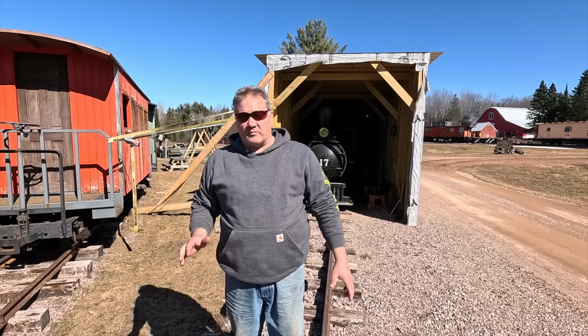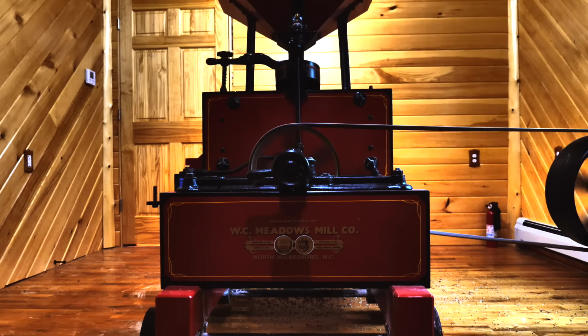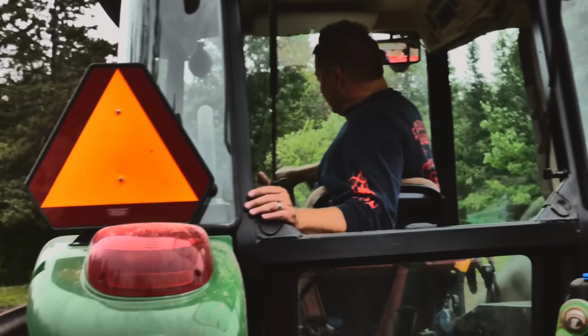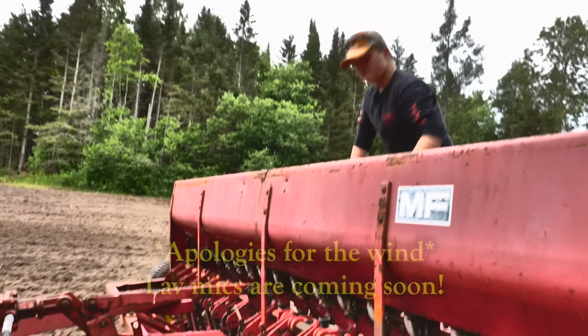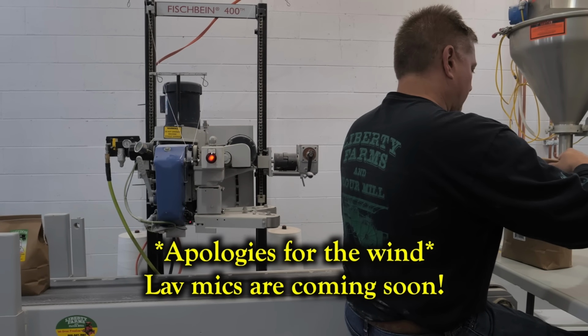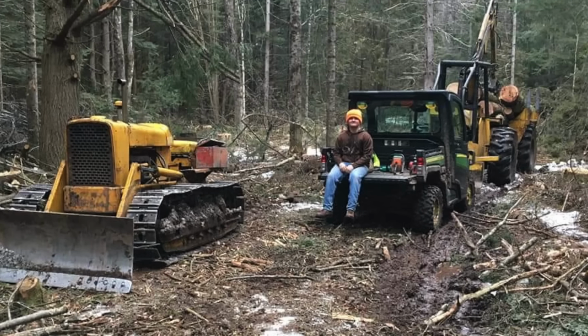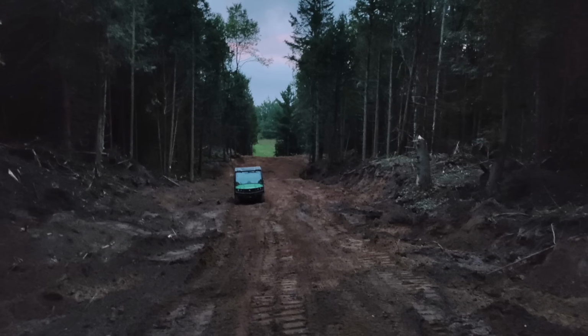So we've been running a flour mill at Liberty Farm since 2017, and Neil wanted to take over the farm. So the flour mill was either gonna have to grow dramatically, or we were gonna have to add another income stream for Neil to take the farm over and be sustainable here. So what we decided to do, seeing we all love trains, is add a tourist railroad to the property.